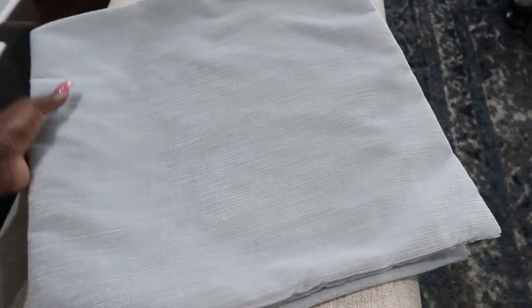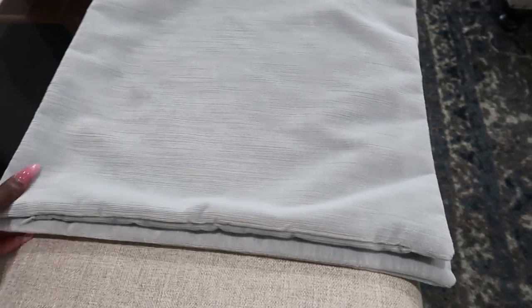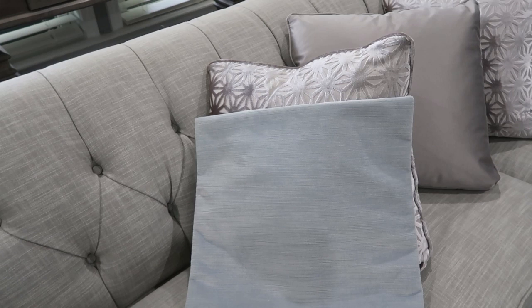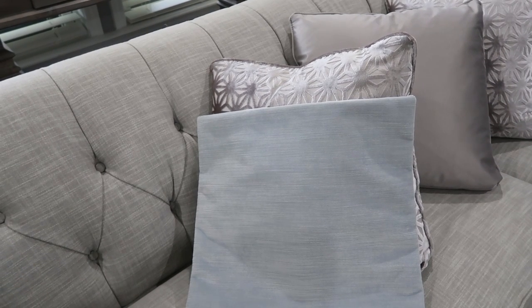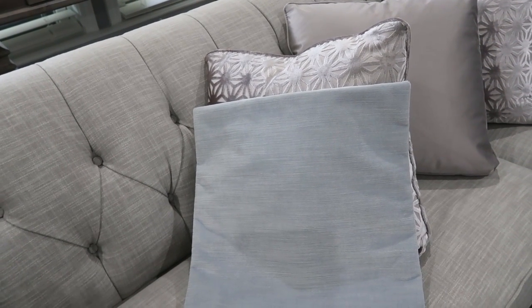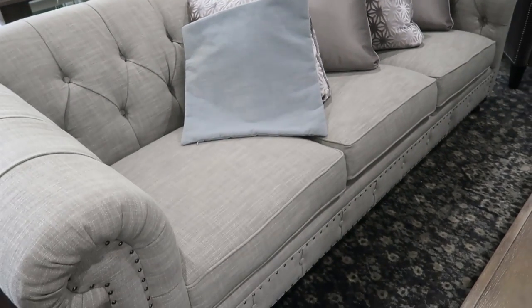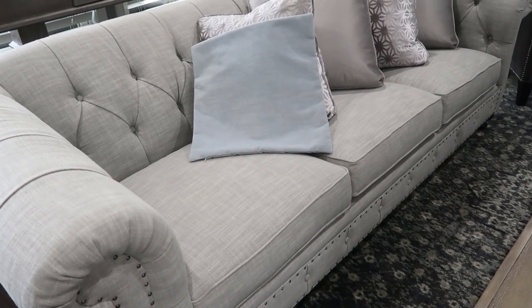I am just waiting for my downfill insert to come in so I can put it on my sofa. Let me see if I can just put one on the sofa. That way you guys can see. It's giving me that blue with no undertone of greens in it. So I really, really, really love the color. It's going to look really nice in the living room. I don't want to show you guys everything, but this is what it's gonna look like.